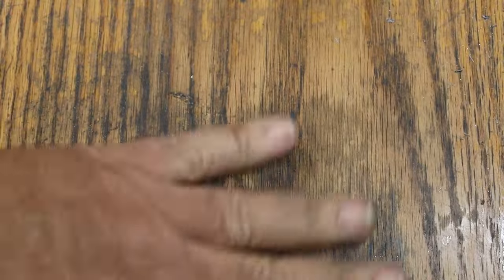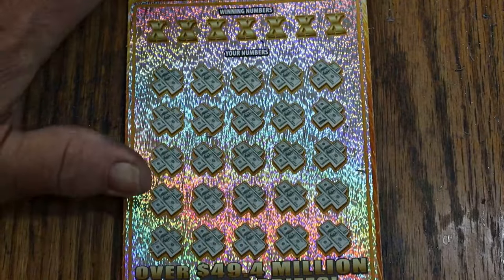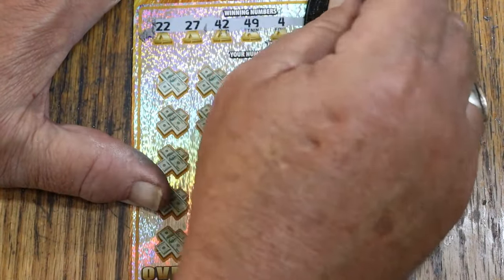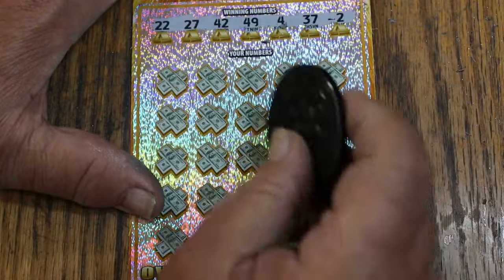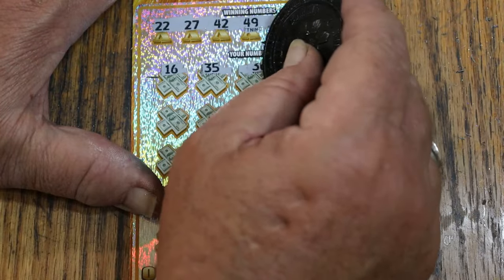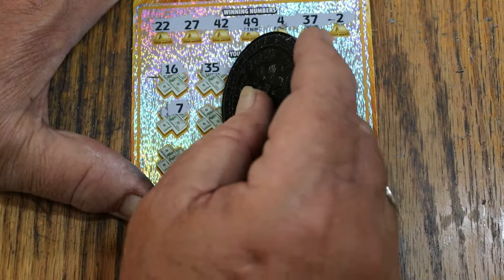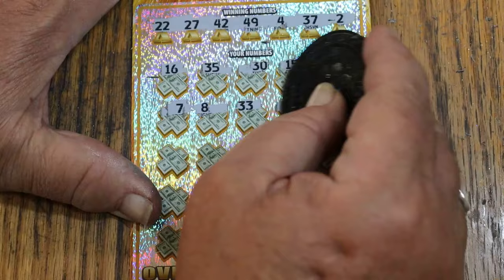And we'll see. This next ticket is the last ticket. And let's see how this thing is going to wrap up. 22, 27, 42, 49, 4, 37, and 2. Here we go. 16, 35, 30. My number 15, 19. Nothing on the first row. 7. LV's 8. 33. 3.